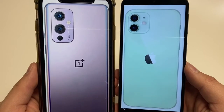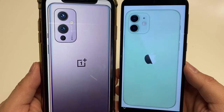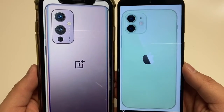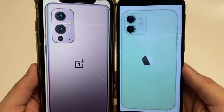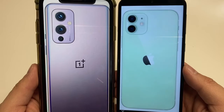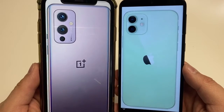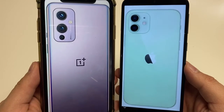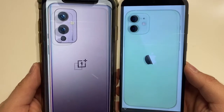And for the RAM, the OnePlus 9 starts off at 8 gigs of RAM, which is pretty good for Android, and 4 gigs of RAM for the iPhone 12, which is also good because iOS is very efficient with RAM. So both of these phones should not have any problems running apps in the background or crashing or closing apps with the amount of RAM paired with the processors. You should have a very pleasant experience with the performance on these devices.